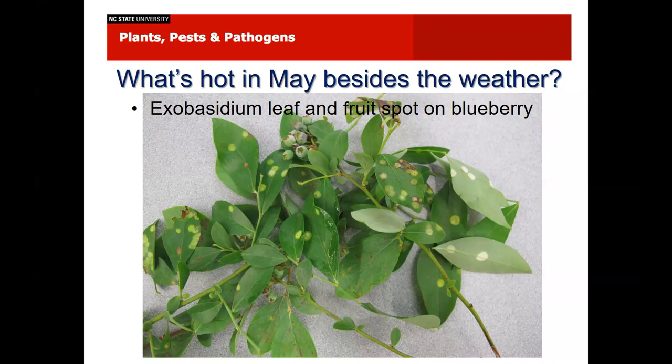We have had two samples in the clinic already this month with a disease I've never seen before, but according to Bill Klein, it's been common this year. It's an exobasidium leaf and fruit spot on blueberry. This is different from the one that gets on azalea and rhododendron, but it causes a bright, almost yellowish green, a very light green spot on the upper surface, and on the undersurface of the leaf, it's a very pure white, at least at this stage here, and that's where the sporulation of the fungus is occurring. It will also cause some pale spots on the fruit, which you can see in the photograph as well.